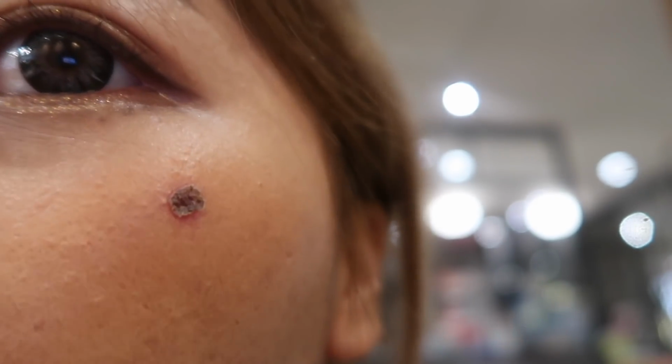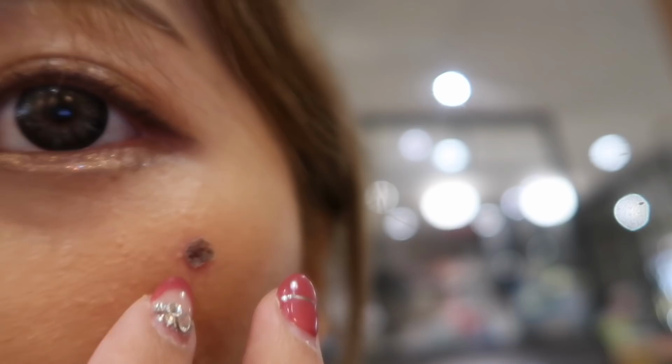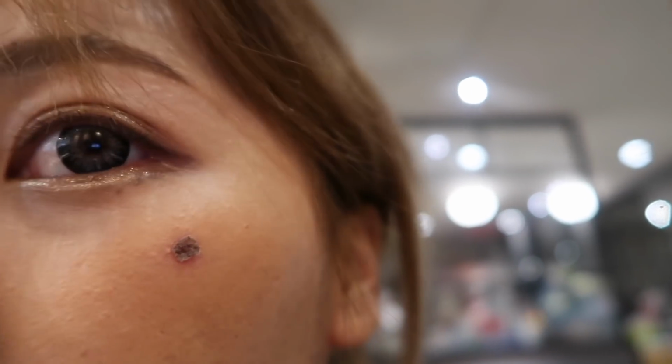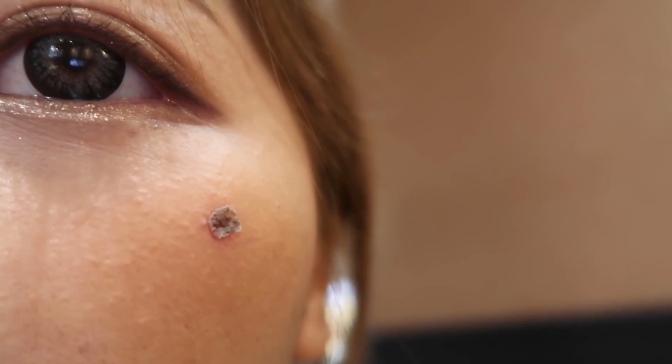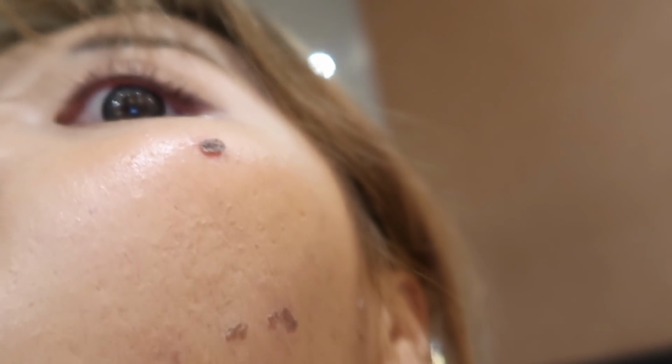I want to give you guys an update on this piece. You can tell it's gonna fall off. People are gonna stare at me and they're like, ooh, doesn't it make you want to just pull it off? I want to shake hands with it. I didn't put any makeup on it or around it. I tried to stay away from it. You can tell it's gonna peel off. Oh my god, it's on the edge.